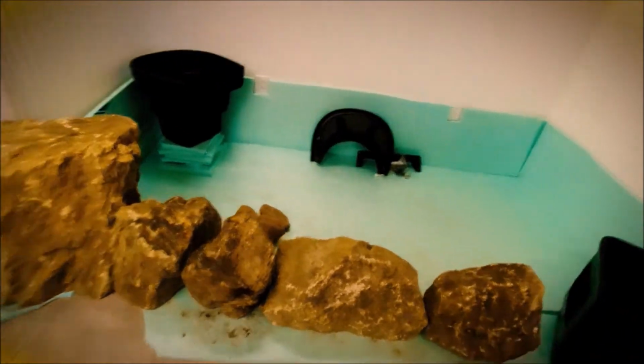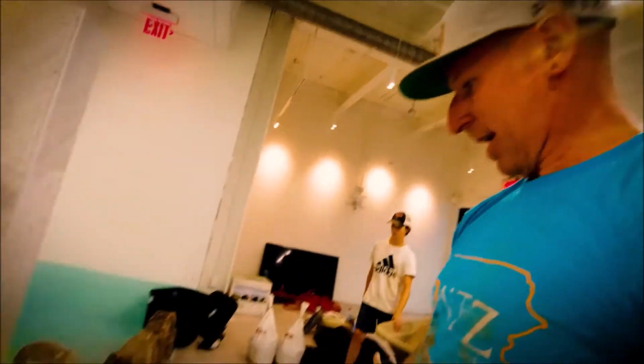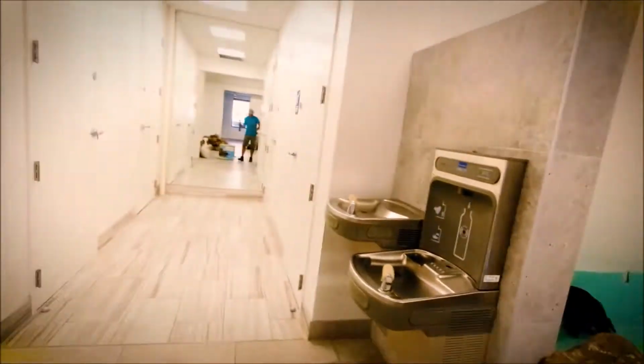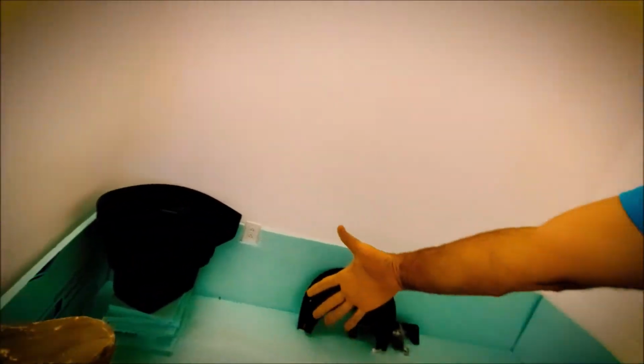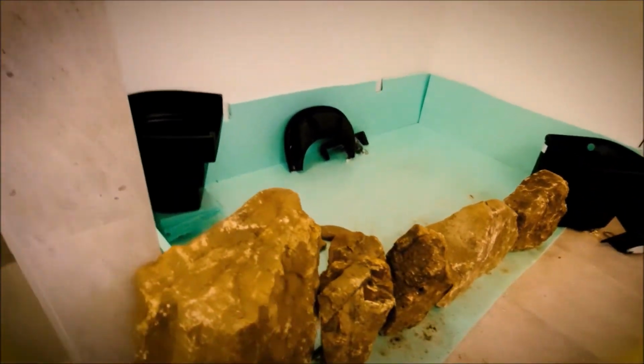Alright, so that's the general idea. We would normally, if we're outside, be able to backfill up against that, but because we're inside, we need to build this up, put our liner in, and then pinch it with other rocks on the inside that'll hold and retain that whole thing.